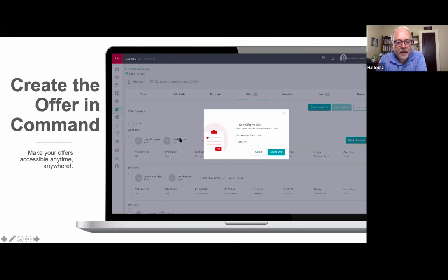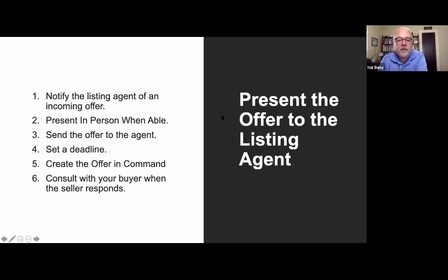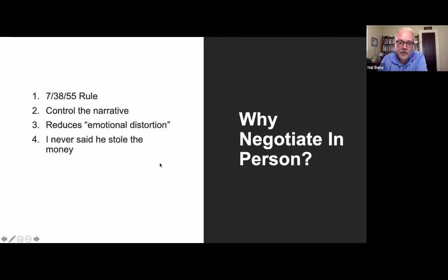Create the offer in Command. We talked about that. And again, it's not the offer documents. It's creating the offer in Command so that you can track it through to the closing. And then presenting the offer. Again, we touched on this before. There's the process: notify the listing agent that it's coming, present in person when you're able to, send the offer to the agent, define a deadline, create the offer in Command, consult with the buyers, and seller response.